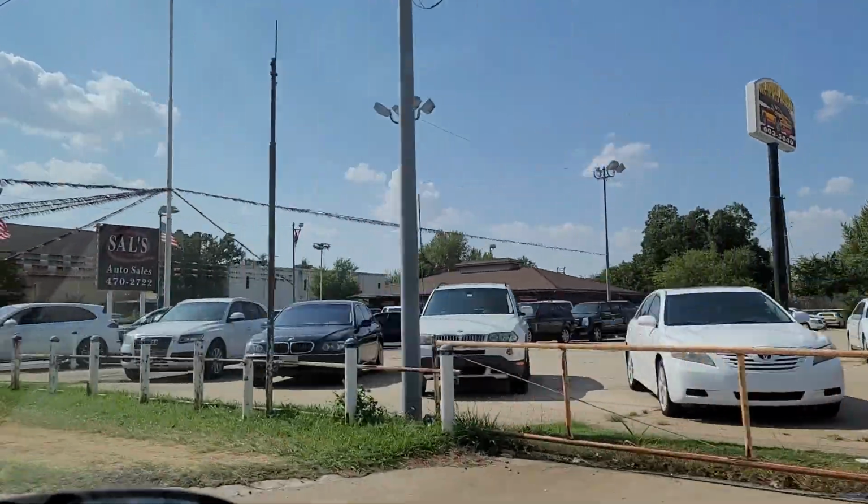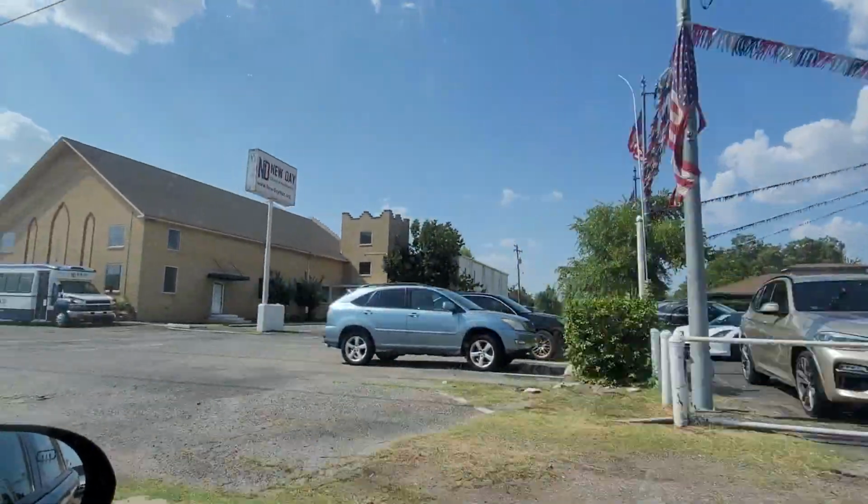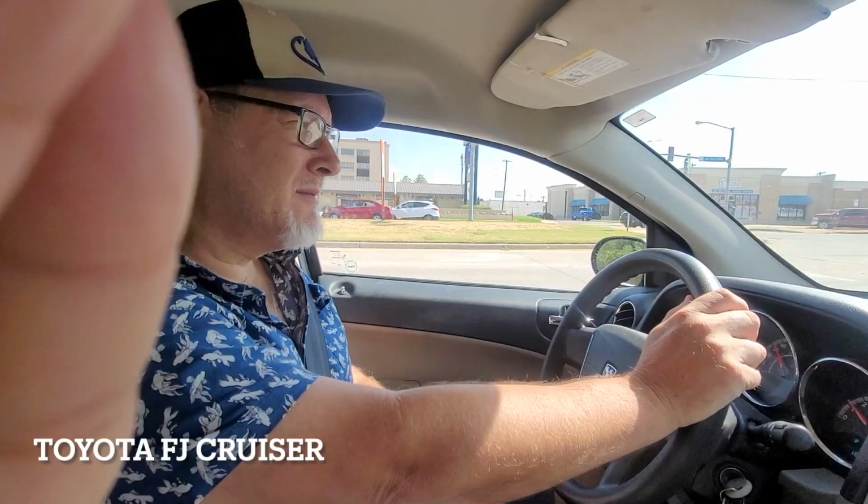We found Sal's Auto Sales. We didn't know we had a car lot here. It's called that for sure. What? The thing I said was a Jeep, I think it's called an FJ Cruiser. Who makes it? I can't remember. I don't know.